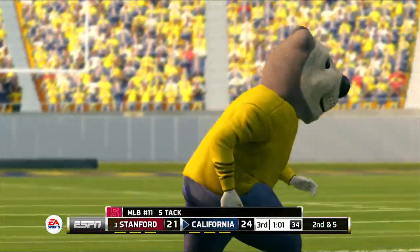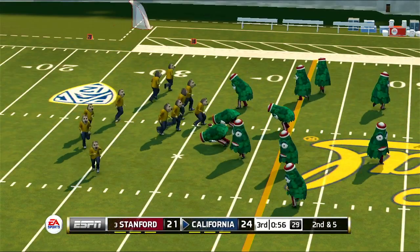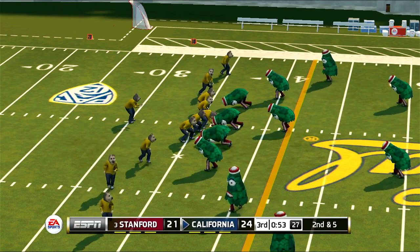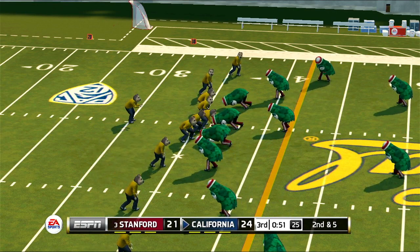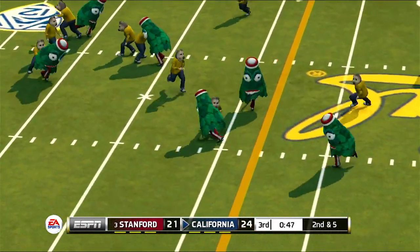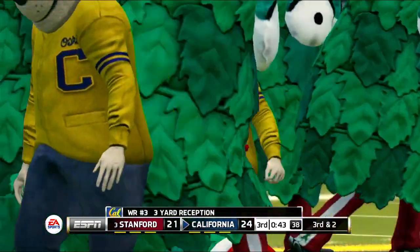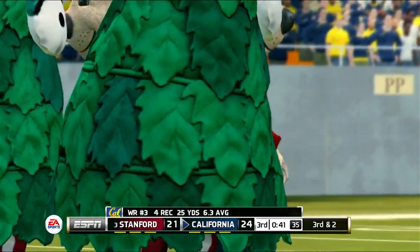That brings them second and five. Second and five. Ball on their own 36. Third down. Quarterback all by himself in the backfield with five wideouts. And they make the stop, the 39-yard line. That's good for a gain of 3 yards.